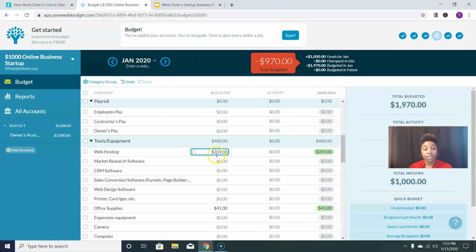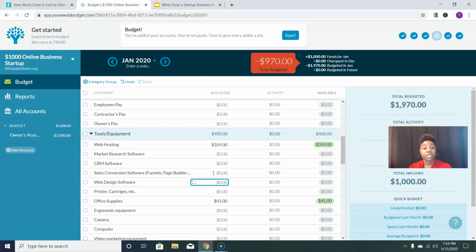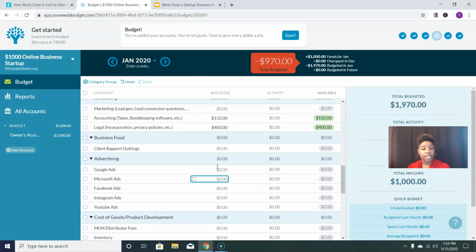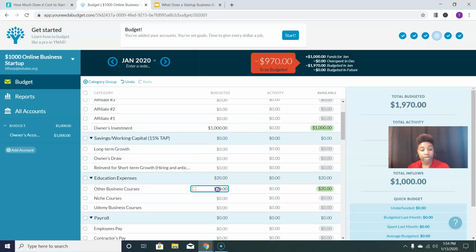You may have your web hosting expense. You have your market research. You might feel like you're not being productive, so maybe you decide to get time tracking software or something like that. There's all kinds of ways you can spend the money, but if you have $1,000 or less, I would say that you would want to spend it in a way like what I have here.